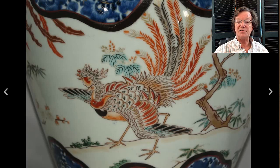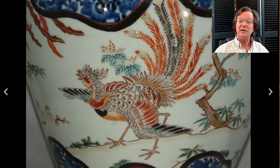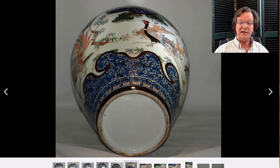And the enamels, you'll see, are in pretty good condition. I don't see a lot of wear. The gilding, the gilt enamels all seem to be there. So this vase has been treated pretty kindly over the years.